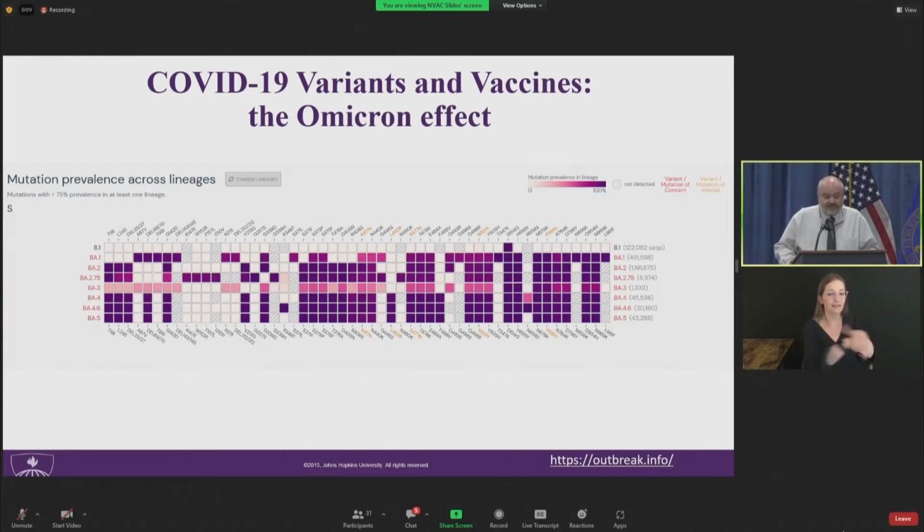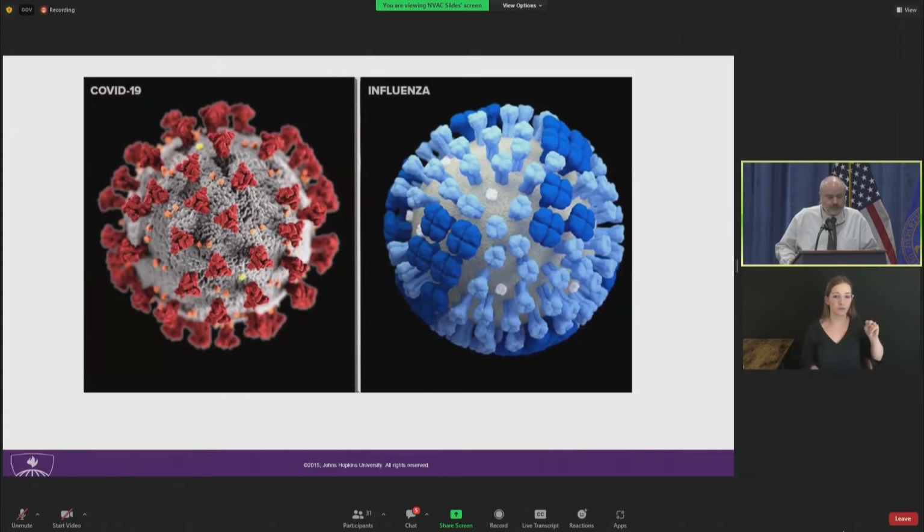You'll also see that between the other variants, there are one or two purple dots that are appearing in one versus the other. That's the evolution of Omicron that has happened since it entered the population in late November of 2021. Sorry. I'm going to end with a few comments about vaccine strategies, again, from a virological standpoint.